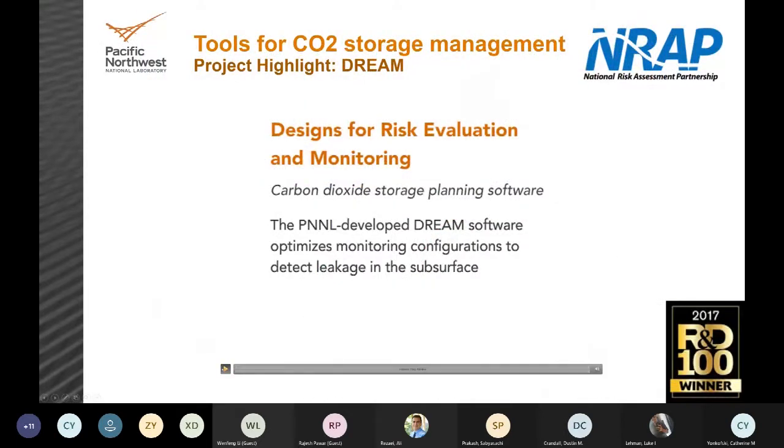The last thing I'll talk about is some of our work on NRAP. Raj mentioned the National Risk Assessment Partnership. We are developing all sorts of tools. Those reduced order model tools are a big focus, but there's also this focus on optimization. It's not letting me play it for you, which is unfortunate, but I have a little GIF here that shows how the DREAM tool works. It stands for Designs for Risk Evaluation and Monitoring. This software optimizes monitoring configuration to detect leakage in the subsurface.